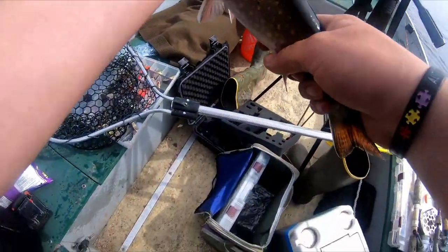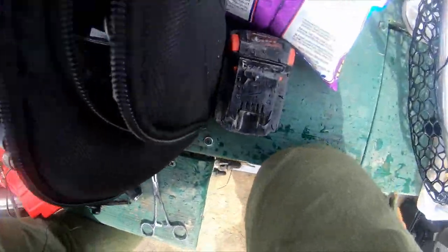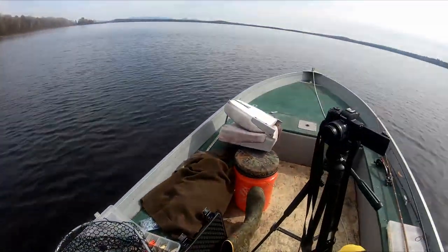Oh, he unhooked himself as well. Let's give him a quick measure. 16 inch. Beauty. And there he goes. Happy camper.